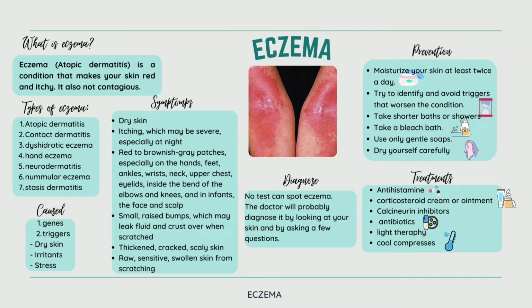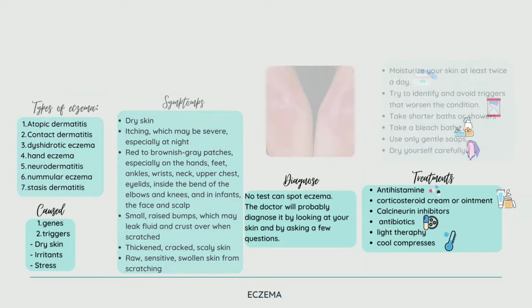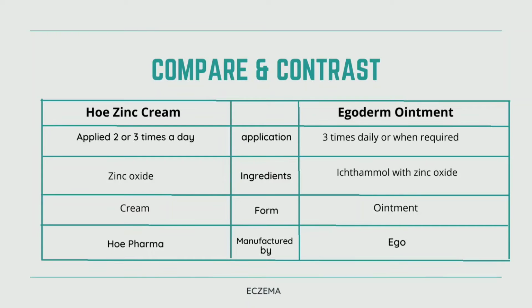What are the treatments for eczema? There are some treatments for eczema, which are antihistamine, corticosteroid creams or ointments, calcineurin inhibitors, antibiotics, light therapy, and cold compresses. Now we're gonna compare and contrast between 2 products, which are Whole Zinc Cream and Egoderm Ointment.